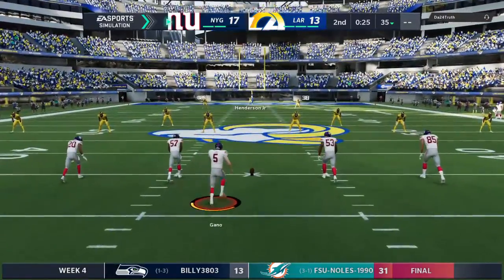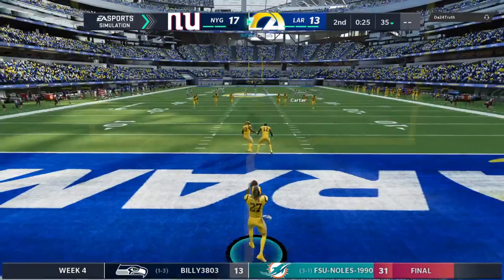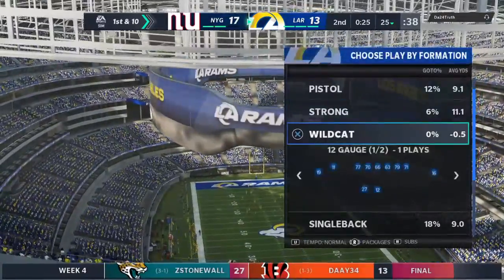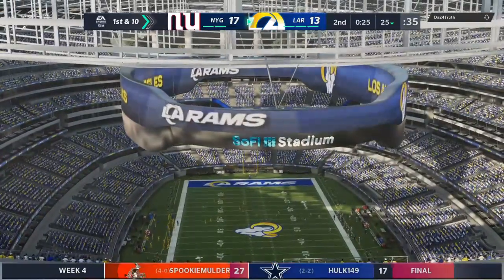So not much time to speak of remaining in this first half as the kick's away. Fair catch made at the 25-yard line. The Rams take over 1st and 10 at their own 25-yard line.